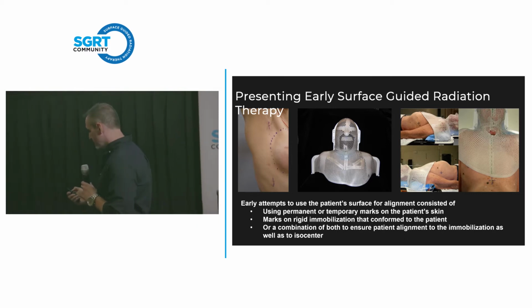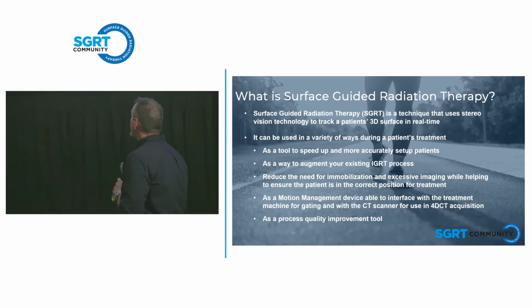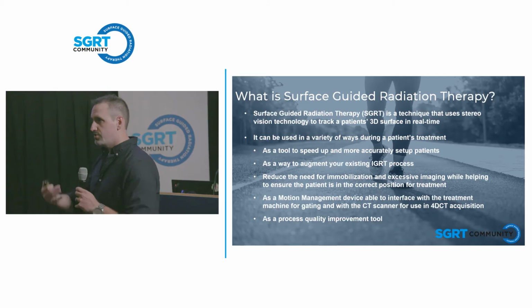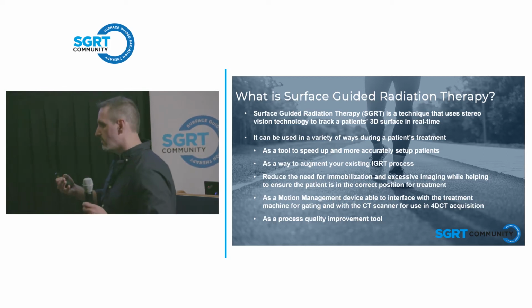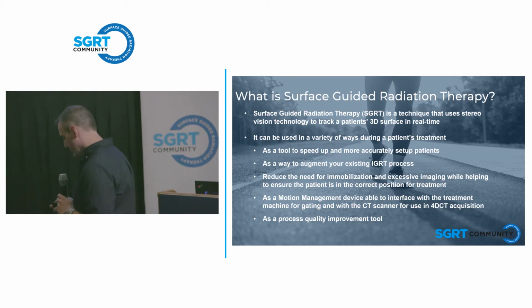So surface guided radiation therapy, for the sake of this talk, is a technique where we're using stereo vision technology to visualize a 3D reconstructed surface of the patient. So we're no longer using 3 individual points or 4 points or 5 points or alignment marks and then shift marks. And I've been to a lot of different centers as a consultant and I've seen red, blue, purple marks. I've seen black, white, the UV marks, and all the crazy things that we try to do in radiation oncology.